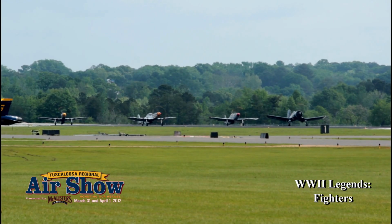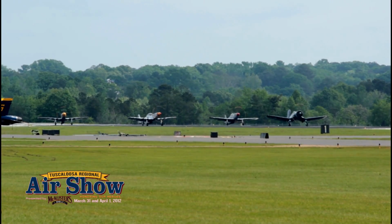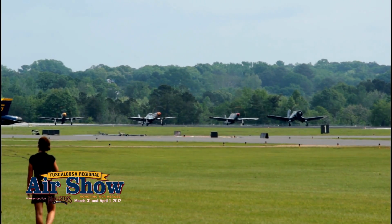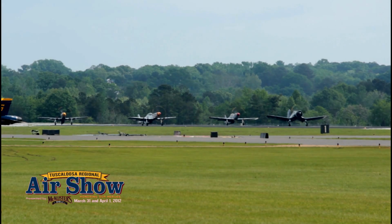The F4U Corsair, originally designed as an aircraft carrier landing fighter aircraft. Unfortunately, the Corsair had a real nasty tendency to bounce when it landed, and the Navy did not deem it appropriate for, and did not approve it for, aircraft carrier flight. They handed it over to the Marines.